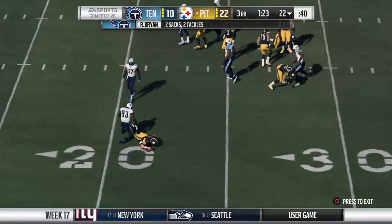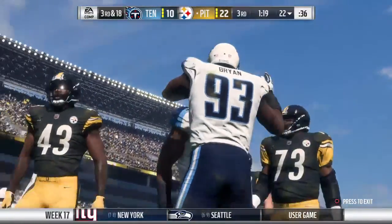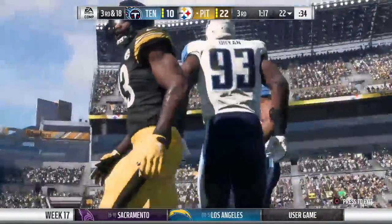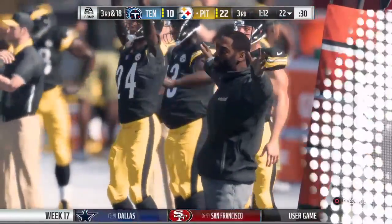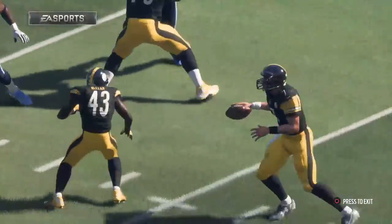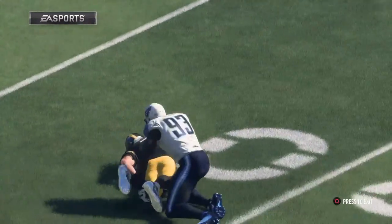Blitz coming, and down he goes. That's his second sack of the game, and the best defensive ends, they do their homework as much as offensive guys do. They know how to beat the offensive lineman across from them, what moves they need to do to set them up. This guy's been pretty good at it all game long.